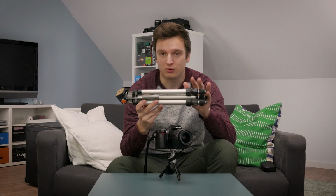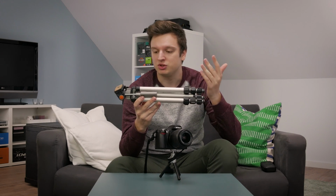Now, if you don't want to go with a tiny tripod like this one, you can get bigger ones. I've actually used this one for, I think 3 years, and it's actually a 25-year-old tripod my dad bought when he was young, a really long time ago. And I can still use this one perfectly fine. At the moment, I'm using a Benro tripod.